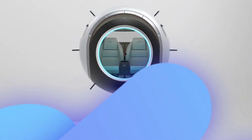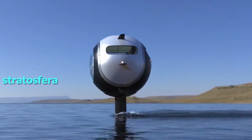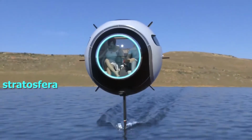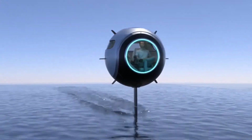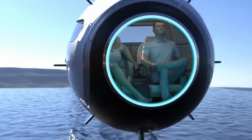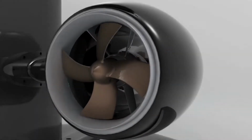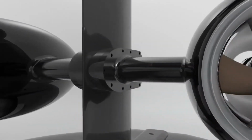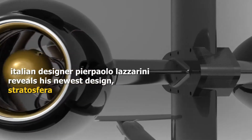Every once in a while, something comes along that looks like it was pulled straight out of a sci-fi film, but turns out to be very real. That's the idea behind this carbon fiber sphere, a sleek, ultralight pod that doesn't just float, it flies, glides, and redefines what getting around looks like. It's called Stratosphera, and yes, it's exactly what it sounds like, a futuristic orb that seats 2 people and travels across water, land, and sky.